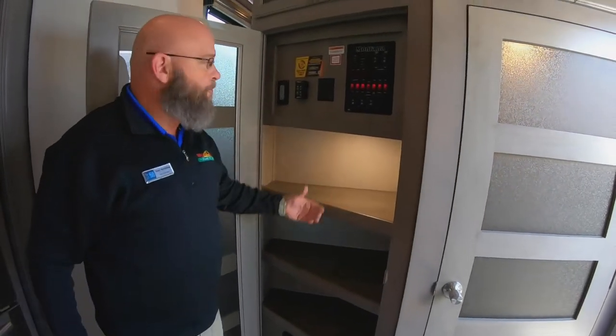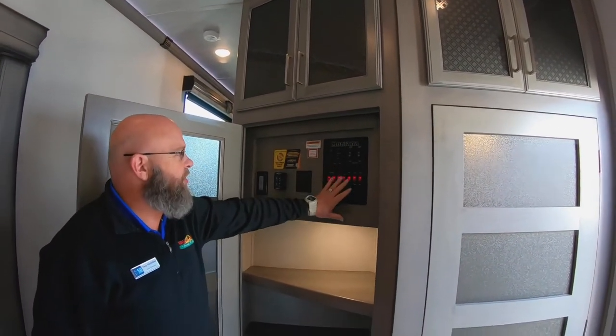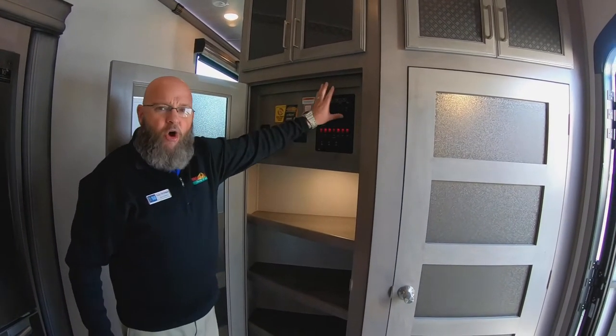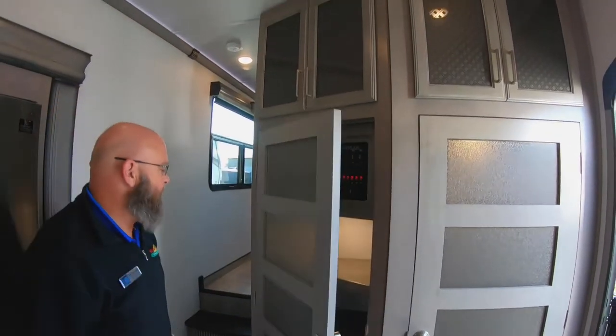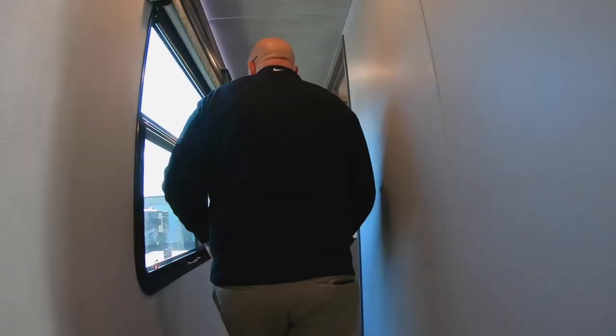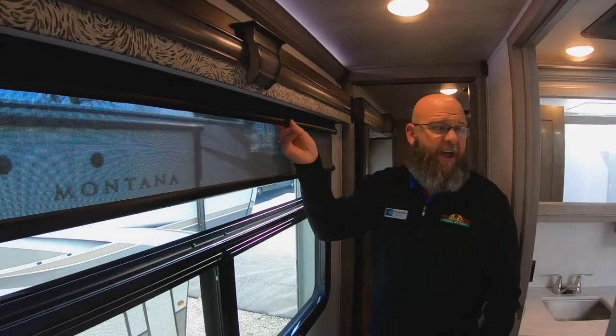Now you've got a big food pantry over here, your control panel with all your switches, controls, your monitor panel, everything is all over here. Open your awnings, max air vent covers, everything all controlled from in there. Again, motion detector lights. Big windows all the way throughout this unit. Again, your sunshade and your blackout shade here.